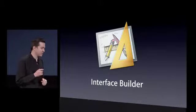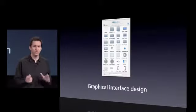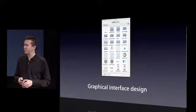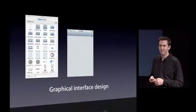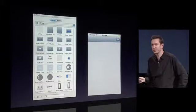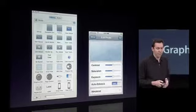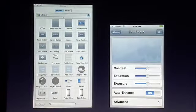The next tool I'd like to talk about is Interface Builder. Interface Builder is the tool you use to build your user interface for your iPhone application. And in fact, Interface Builder makes building your user interface as simple as drag and drop. We have a complete library of all of the UI controls from Cocoa Touch built right into Interface Builder. And all you do is pick the ones you want and drag them across onto your canvas. And now you have visually built your interface. Interface Builder goes beyond that.